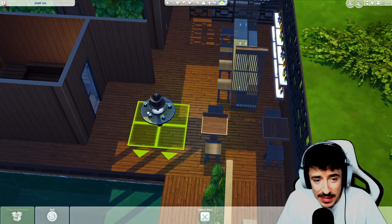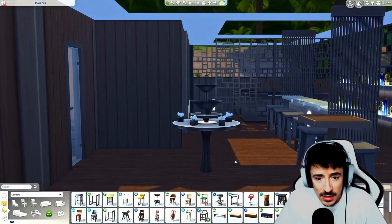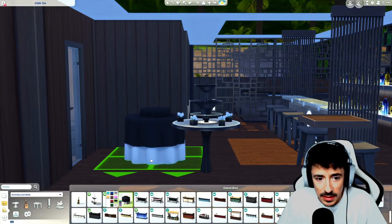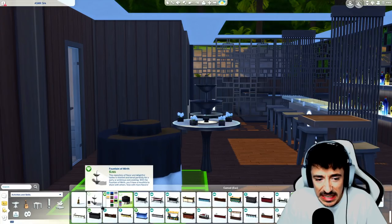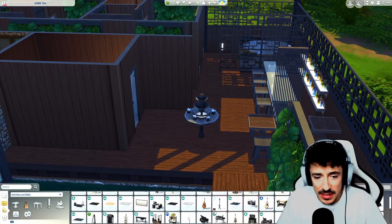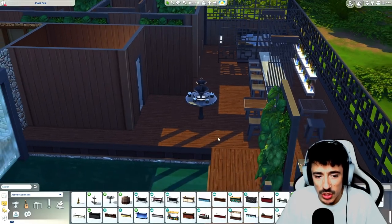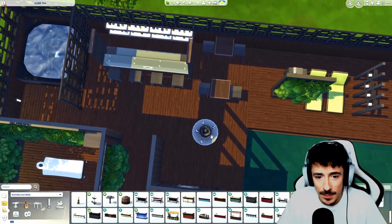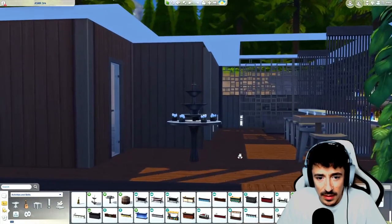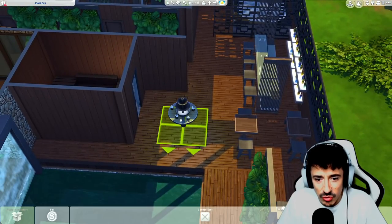This looks weird in itself being here, but let me see if there's a better one of these. Oh, this could work a lot better. No, it really doesn't. So we'll just keep that as it is. And I'll plonk this to there. That is right outside the spa.